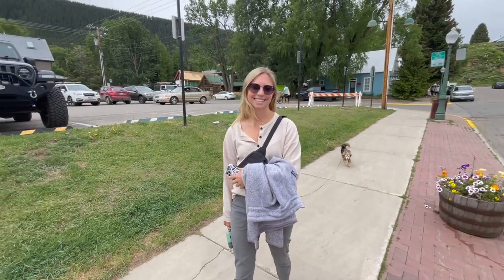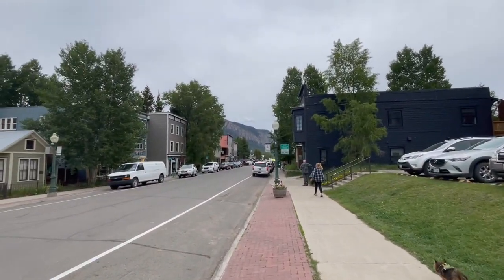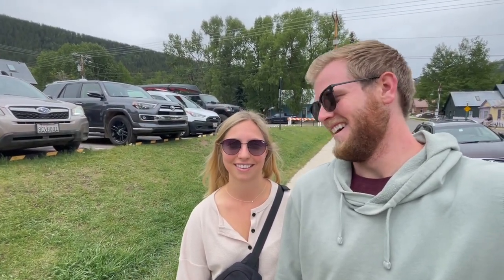Time to go walk around Crested Butte. I'm so excited. It's such a cute town. It's good to be back. It's been a while since we've been here, but if you watched the short bed truck camping video from like 2 years ago, that was filmed and posted here. Yeah. Wasn't our best stuff. No, forever ago though. But that's the last time we were in Crested Butte.